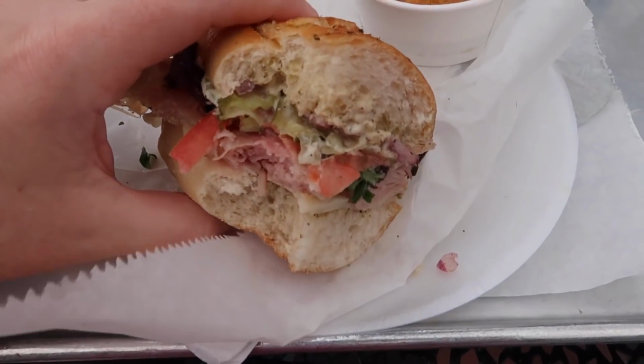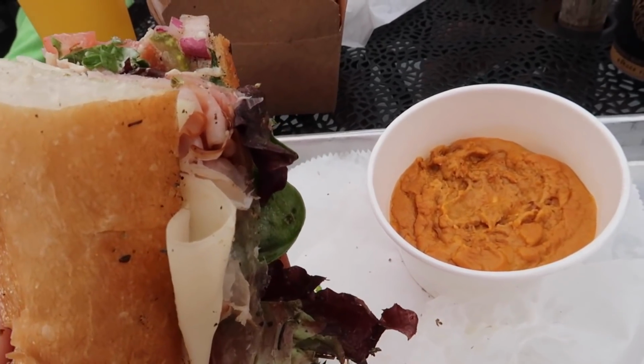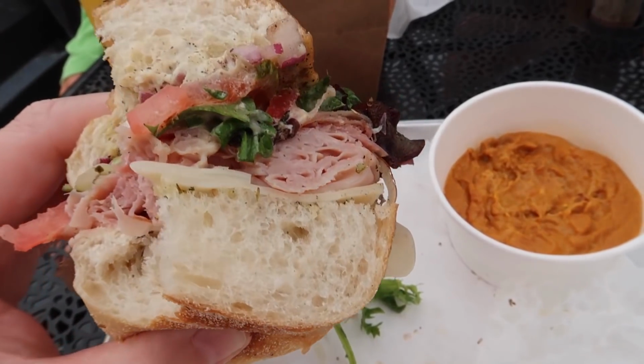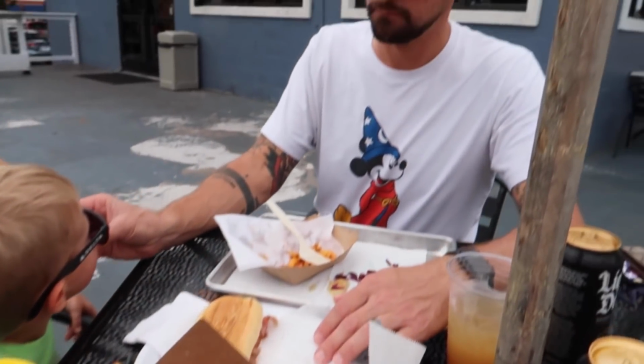I'm a big fan of thinly sliced meats. Look how thin. I don't even know if you can see it. Look how thin that salami is cut. Holy cow. I'm in love with this sandwich. I added pickles and onions to it and I think that really made it even better. You're in love with the sandwich? Why don't you marry it?